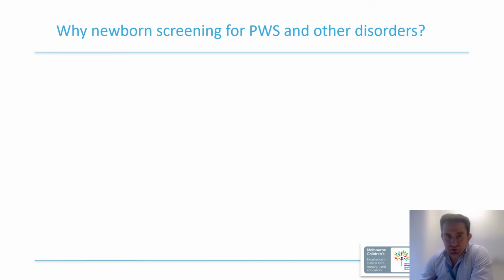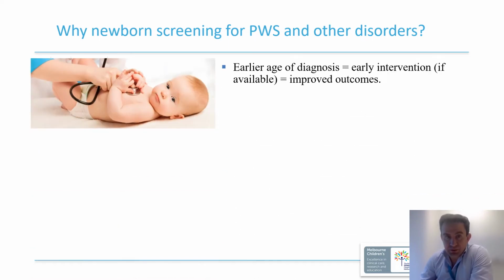So why would you want to do newborn screening for Prader-Willi and other disorders? Well, the main reason is early age of diagnosis usually leads to early intervention if available. Growth hormone in the case of Prader-Willi leads to improved outcomes.